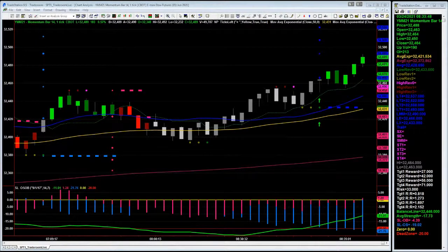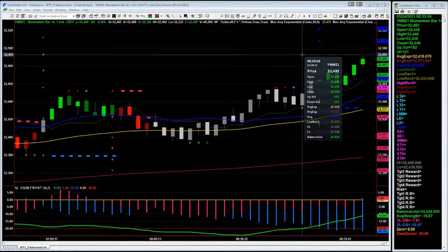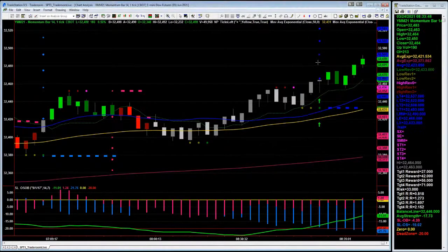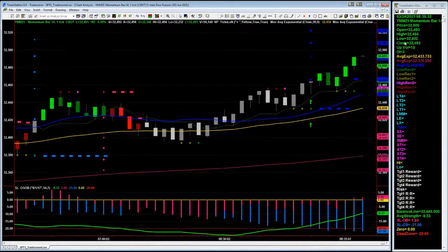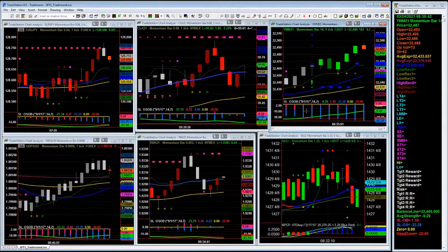And it looks like it is just about there. And it did just hit the target. So if anyone's in that trade, move your stop to break even. Trying to get to 93. Actually, it got to 92. There it is. Now it hit 94. So you can see the stop moving. And this is one and done as well, the Dowie Mini.